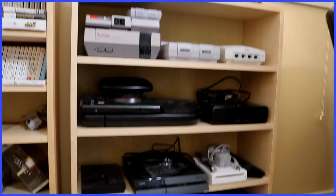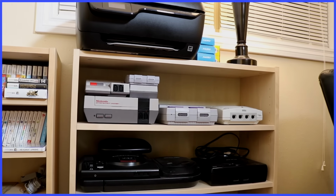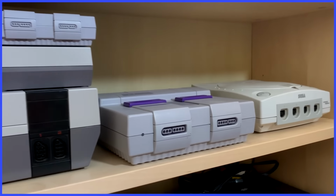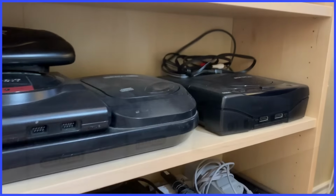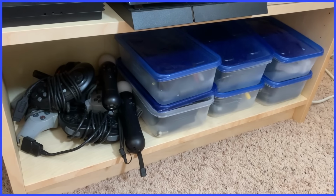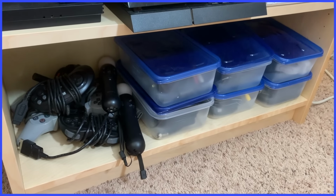The next shelf, we got all my extra systems or consoles I'm not using right now. Original NES, SNES, the classic editions of said systems, the NES Top Loader, Dreamcast, Saturn, Genesis 32X, CD, PS2, my original PS4, and Wii, plus containers with all the extra wires and stuff I need for them.